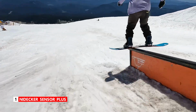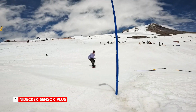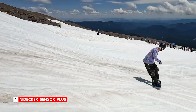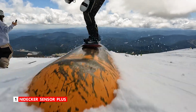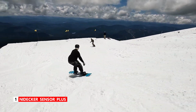And when you combine that with the Sidekick, which raises the contact points away from the snow, you get a really catch-free feeling. So whether you're spinning off of a jump or getting onto a tube or rail, you really feel like you're not gonna catch because of that Sidekick. So in my opinion, that combination of full positive camber with the Sidekick just make this my favorite park board, and that's why it's at number 1.